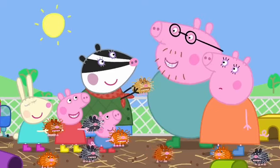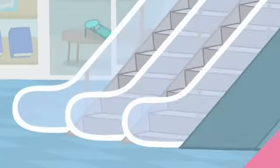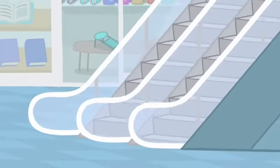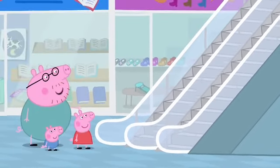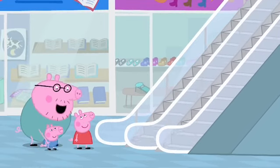Look at the time. I think we have to be getting home. Oh, yes. Magic moving stairs. That, Peppa, is an escalator. Can we go on it? Yes. Hold my hand.